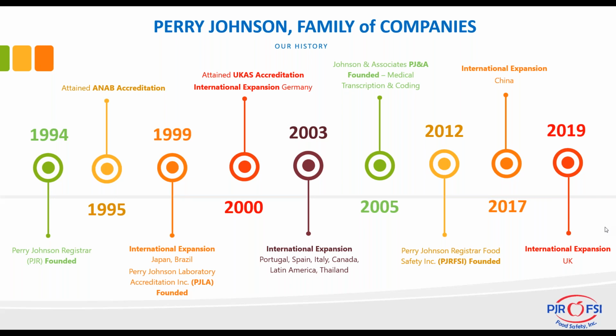There's different divisions of our company. Perry Johnson Registrars is the side of the business that does certification auditing for, we'll call it, non-food type businesses. So that would be aerospace, automotive, medical, information security, quality, environmental health and safety, those types of standards. We have PJR FSI that was founded in 2012 and who I represent. We were essentially born as a result of the demand in the industry for food safety certification and standards from many global companies and retailers and scheme owners. We conduct audits today to many different types of programs on the food side.